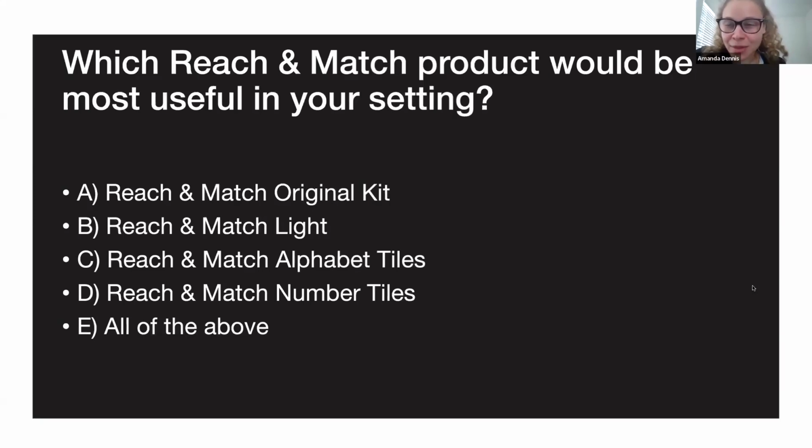Alrighty, I'm going to end the poll and tell you a little bit about the results, Mandy. Again, the question was, which Reach and Match product would be most useful in your setting? About 7% said the Reach and Match original kit would be useful in their setting. About 30% said the Reach and Match Light. 26% said the alphabet tiles would be useful. 22% said the number tiles would be useful, and 52% said all of the above would be useful in their setting. Thanks, Amanda. That's interesting. Okay, I'm going to close the poll now.